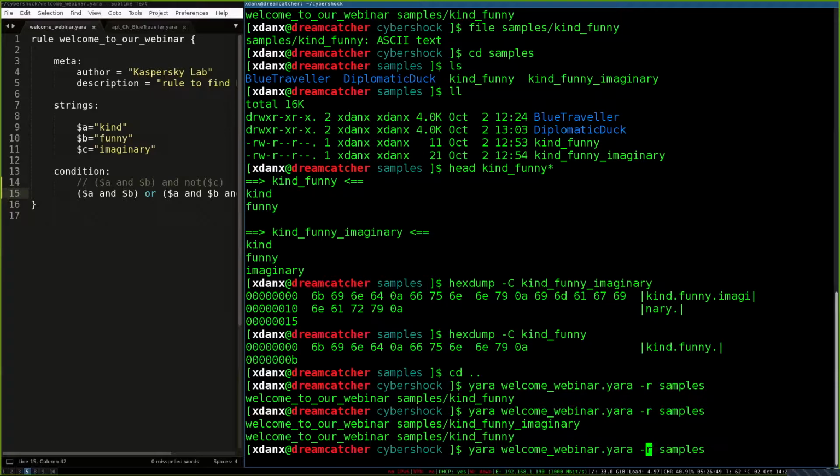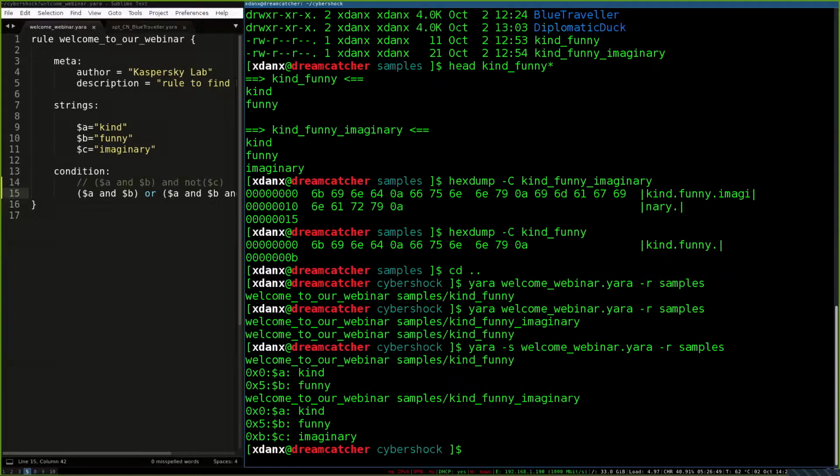You can also use this option for Yara. So basically, what does it mean? It means that I want to print the matched strings. So I run Yara, print matched strings, the same Yara rule, and on the same folder, and Yara says, I matched this rule with this file, and the matched strings were kind at position 0 and funny at position 5 hex.